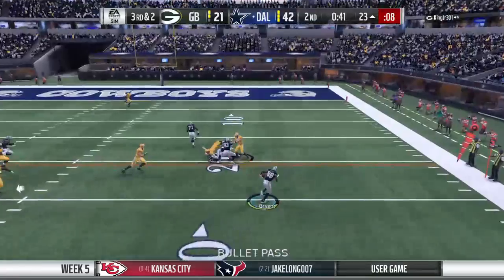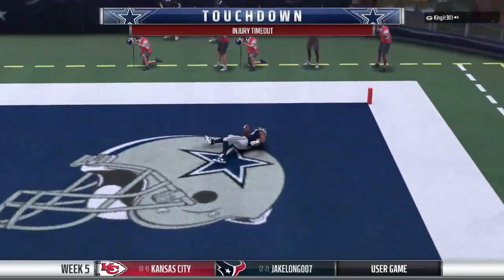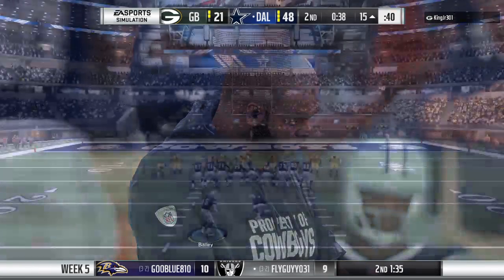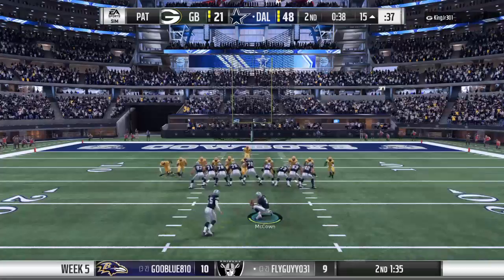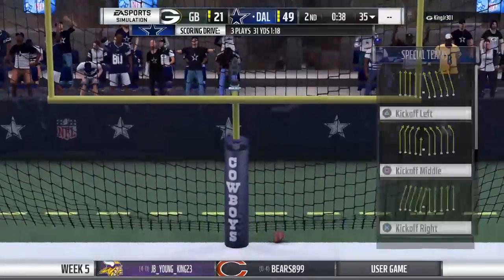Prescott on 3rd and 2. It's complete on the bubble screen. That's Bryant. And he'll take it into the end zone for a Cowboy touchdown. Dez Bryant with his 2nd touchdown of the game, 4th of the year. And the Cowboys will extend their lead. And that'll increase their lead to 28.